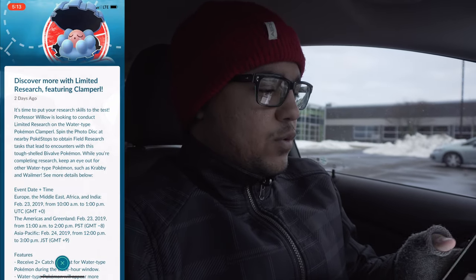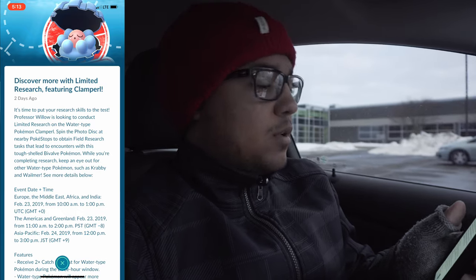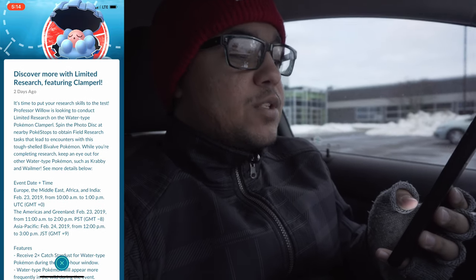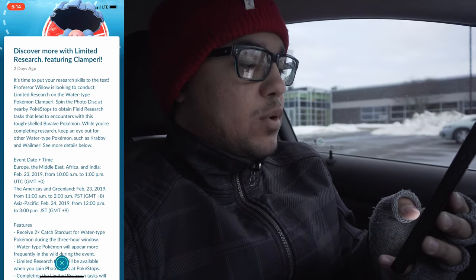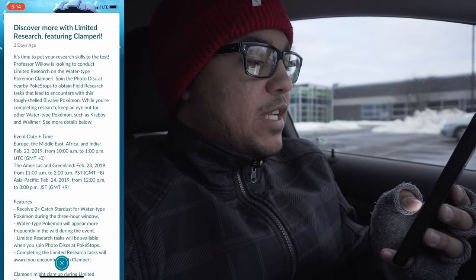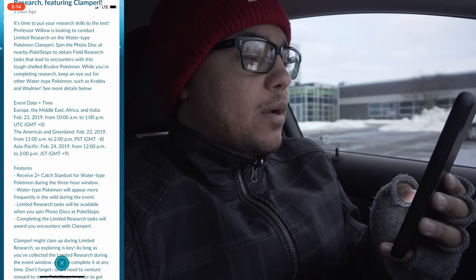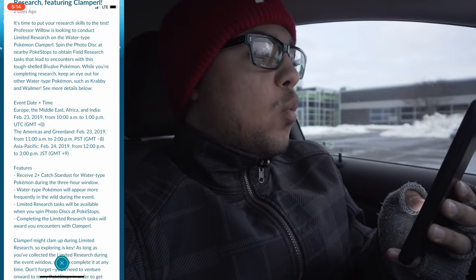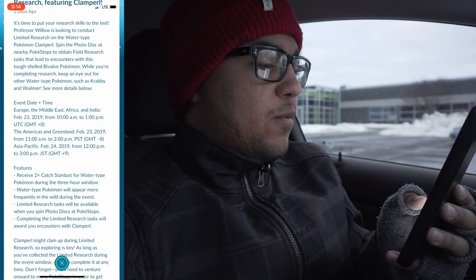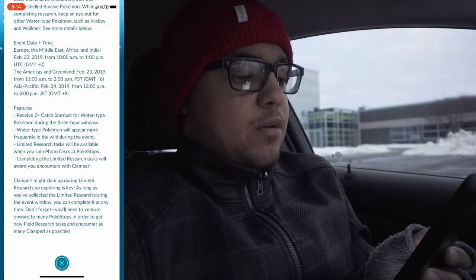Next piece of news was announced 2 days ago. Discover more with limited research featuring Clamperl. It's time to put your research skills to the test. Professor Willow is looking to conduct limited research on the water-type Pokemon Clamperl. Spin the photo disc at nearby Pokestops to obtain field research tasks that lead to encounters with this tough-shelled bivalve Pokemon.